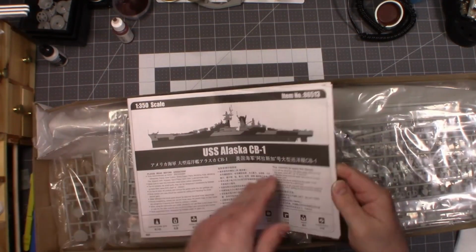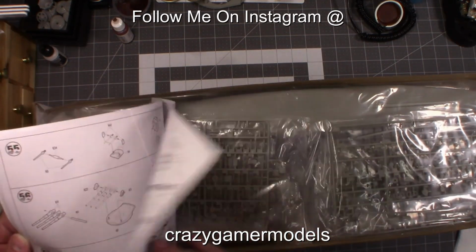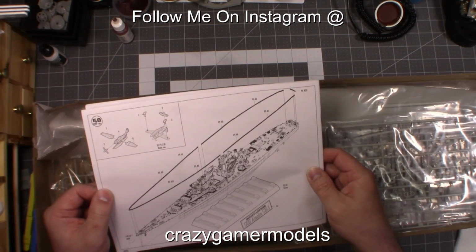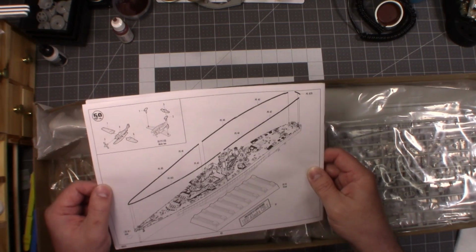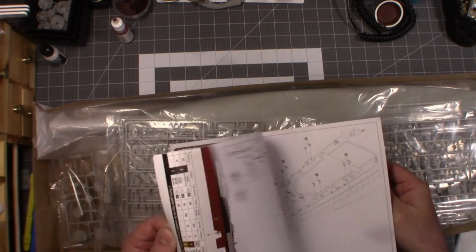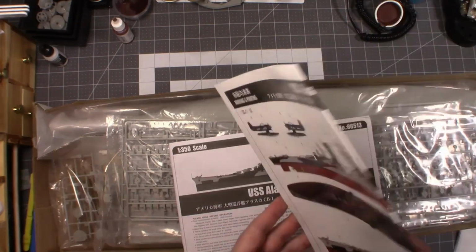So it's a very lengthy instructions. 59 steps. 59 steps on this. So nice stand and plaque. A lot of PE. Got some aircraft, some float planes. It's always good to see a float plane. So, and then we have the paint guide here.